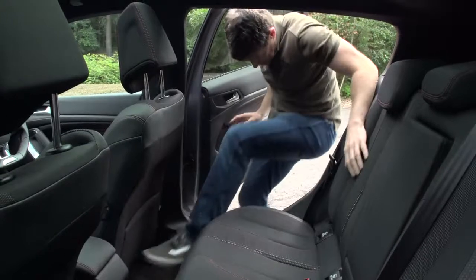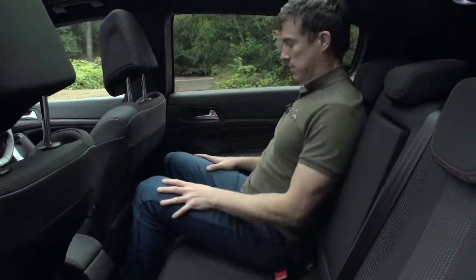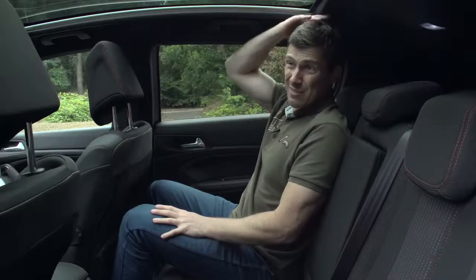So I'll just move these out of the way. You see, there's a trade-off for that huge boot, and that's rear passenger space. So yeah, it feels more like a Super Mini in the back in terms of knee room. I mean, look at that, it's very tight. Headroom, that's tight as well. People over 6 foot are really going to struggle in the back.